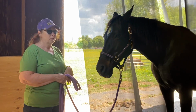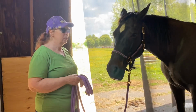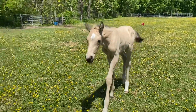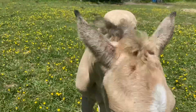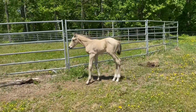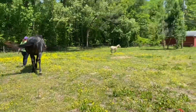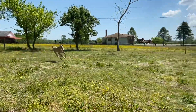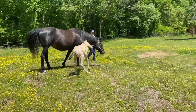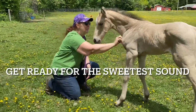In terms of delivery, Roxy kind of did everything by the book. On average, the delivery takes about 30 minutes from the time the water breaks until the foal is delivered, and Roxy was just under 30 minutes with that. So it's very, very quick. Pretty quick delivery. And this little guy came out, he was only about halfway born, about to his rib cage, and he was already moving his legs and opening his mouth and trying to take his first breaths and trying to run. He wasn't even born yet.